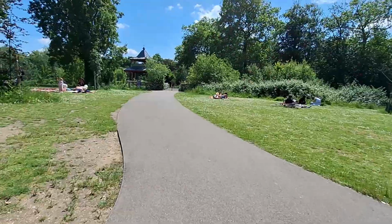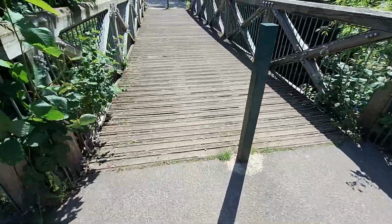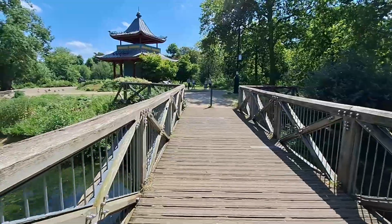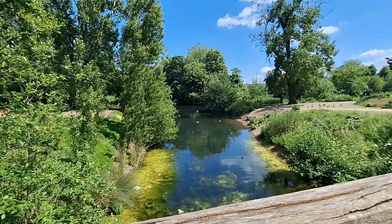Here you can see the pagoda, which is one of Victoria Park's most iconic landmarks. It is set on a peaceful island in an ornamental lake, an oasis of calm.